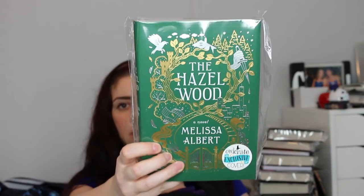Oops, I just blew something off the table. And then the book. Ooh, The Hazel Wood, a novel, Melissa Albert. This is the exclusive cover. It looks like this. It's got some fun, like, golden, what's it called? Gilded stickers. So they're like shiny and black, or shiny, silver and gold.